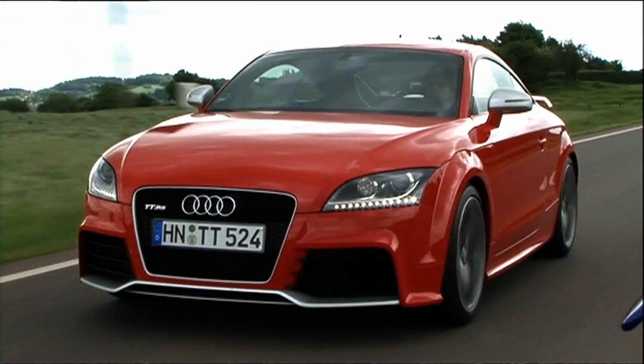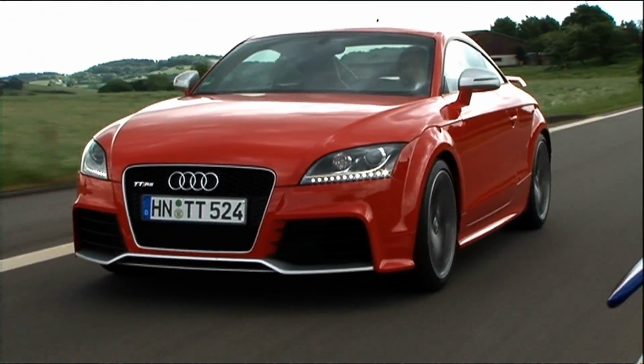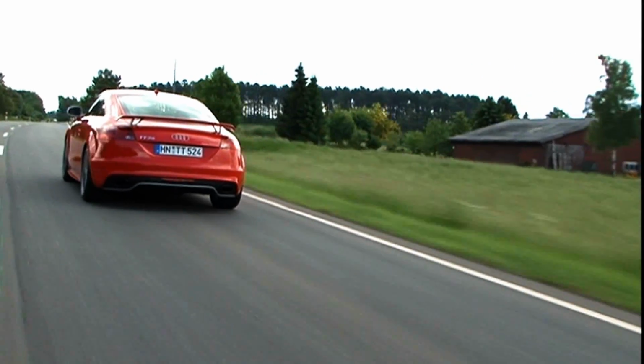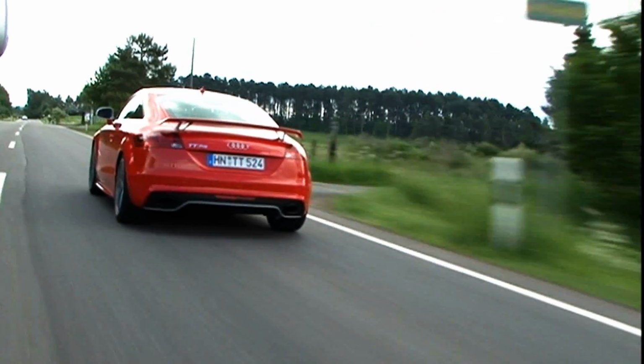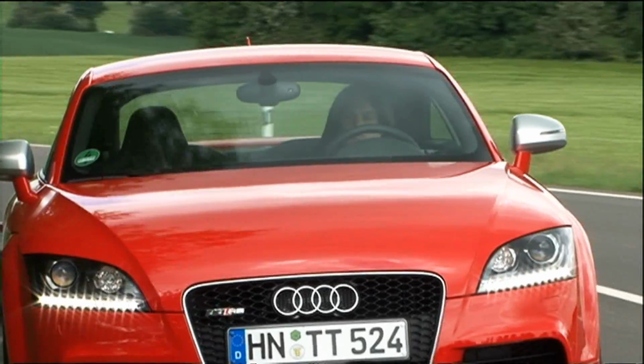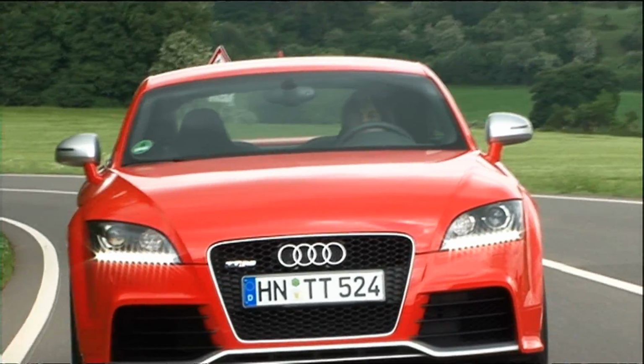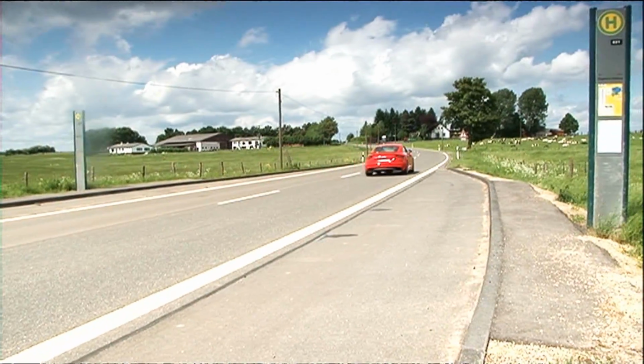So is this the first time we can honestly recommend an Audi over a Porsche? No. Despite the power advantage, cross-country the TT RS doesn't actually feel any faster than a Cayman. That's because it's 100 kilograms heavier than the Porsche.